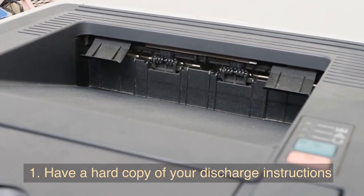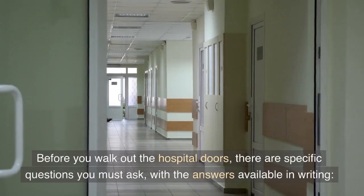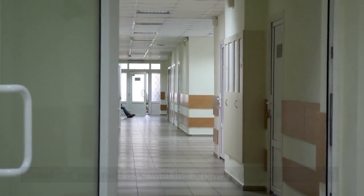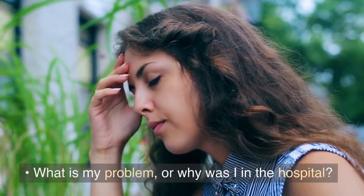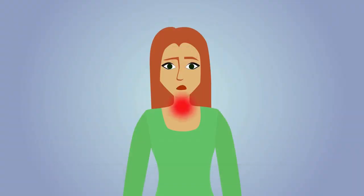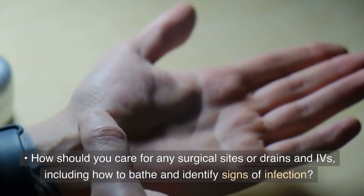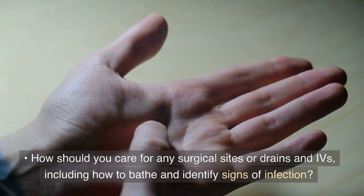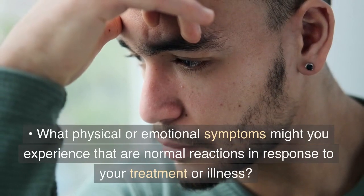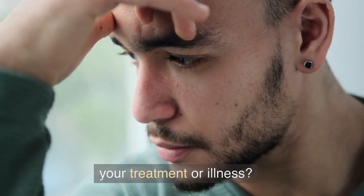1. Have a hard copy of your discharge instructions. Before you walk out the hospital doors, there are specific questions you must ask, with the answers available in writing. What is my problem, or why was I in the hospital? What do I need to do once I am home? Why is it important for me to do this? How should you care for any surgical sites or drains and IVs, including how to bathe and identify signs of infection? What physical or emotional symptoms might you experience that are normal reactions in response to your treatment or illness?